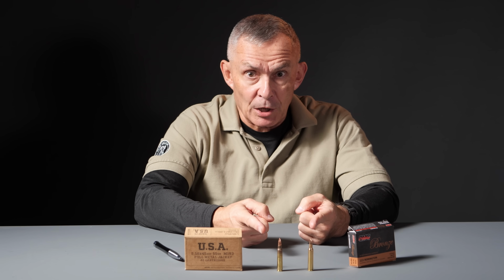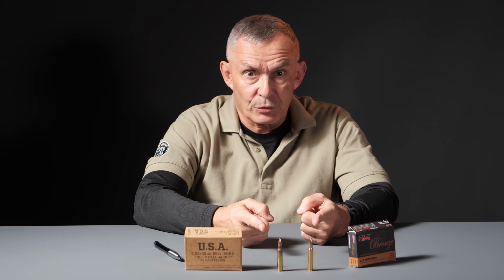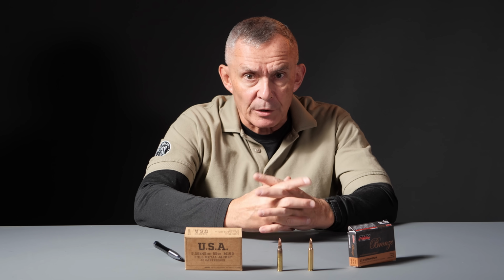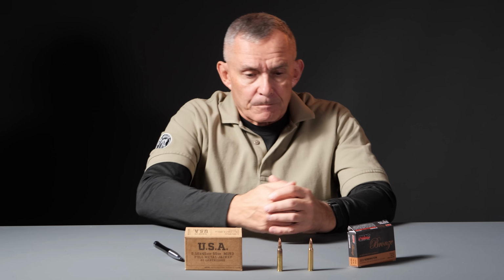The paper isn't going to know. The gun isn't really going to know. You aren't going to know shooting it. Just pick the one that's cheap. That's where the rubber meets the road on this, right? Now, that's if it's an AR-15 type weapon, right?